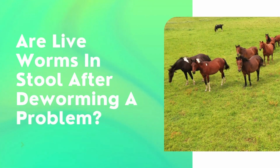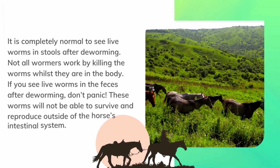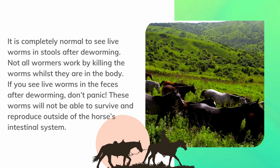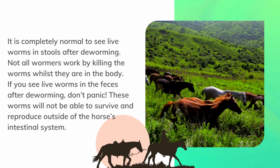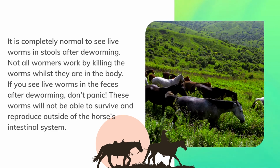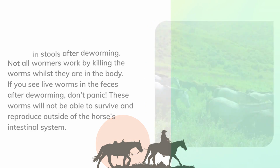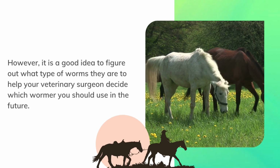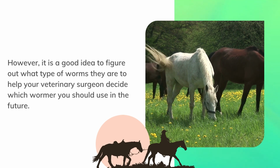Are live worms in stool after deworming a problem? It is completely normal to see live worms in stools after deworming. Not all wormers work by killing the worms whilst they are in the body. If you see live worms in the feces after deworming, don't panic. These worms will not be able to survive and reproduce outside of the horse's intestinal system. However, it is a good idea to figure out what type of worms they are to help your veterinary surgeon decide which wormer you should use in the future.